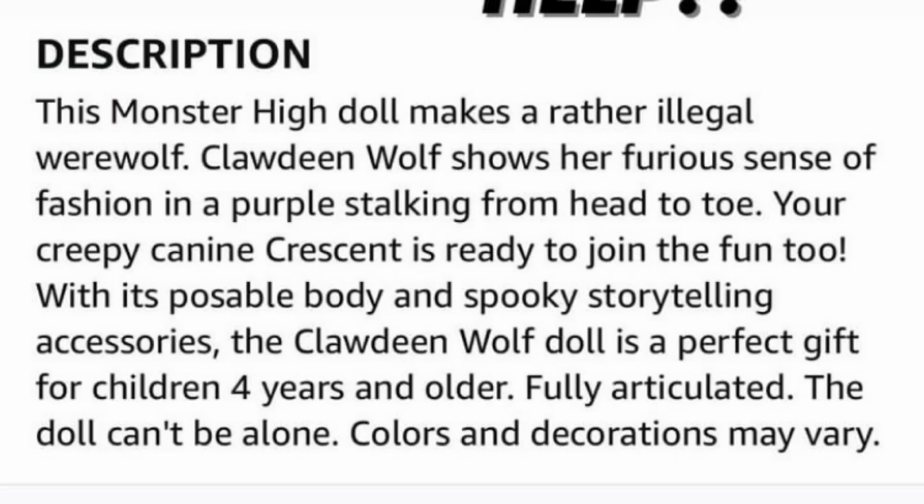This Monster High doll makes a rather illegal werewolf. Clawdeen Wolf shows her furious sense of fashion in a purple stocking from head to toe. Your creepy canine crescent is ready to join the fun too. With its posable body and spooky storytelling accessories, the Clawdeen Wolf doll is a perfect gift for children 4 years and older.